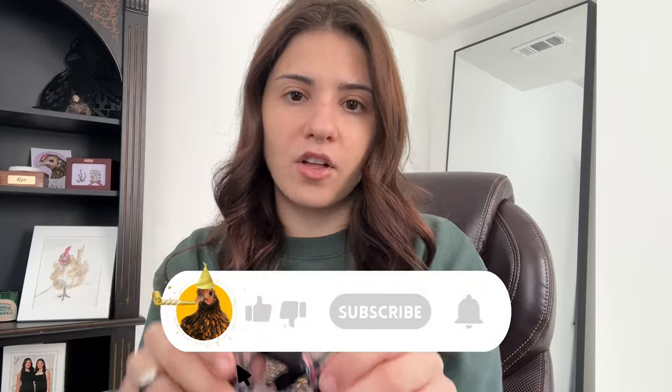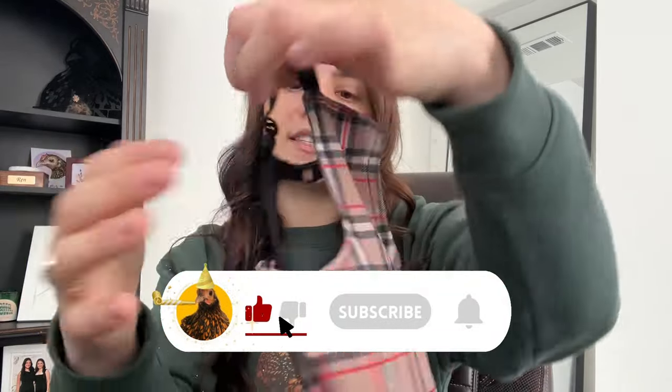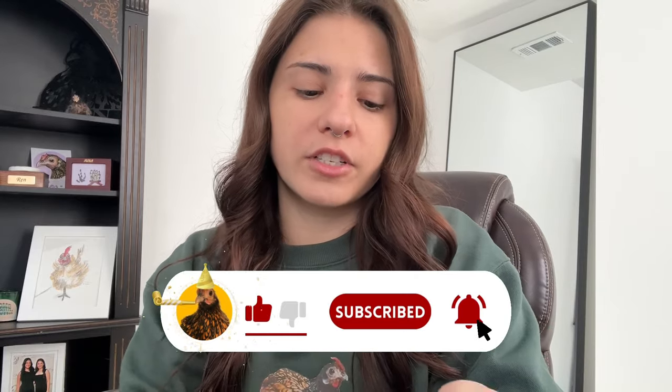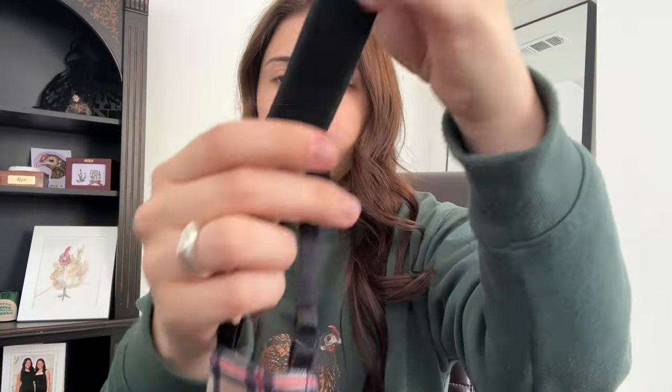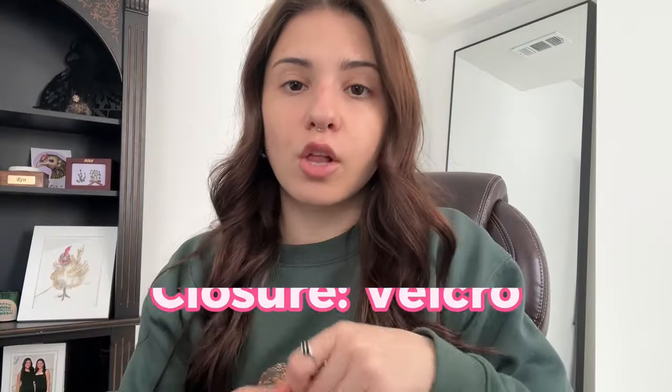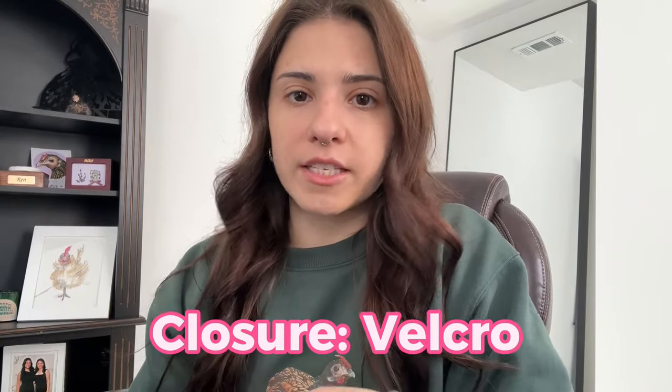In terms of style, we've got a tail loop. We've got some tummy fabric, which I don't mind so much on this design, and a few points of adjustability. You can close it on the tail. Both straps are adjustable, and the back strap is designed such that you can close it here, or you can also make it tighter. The closure type is Velcro, so it's very easy to open and close.